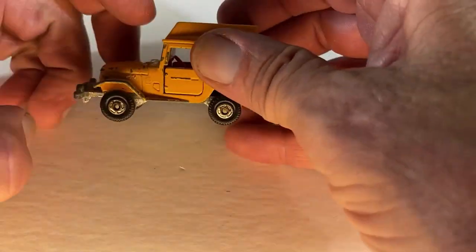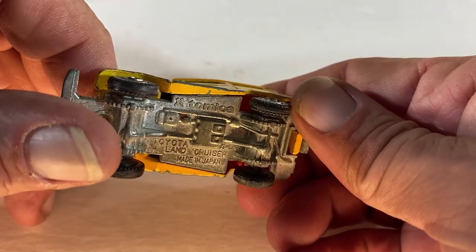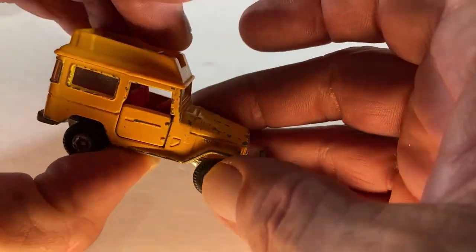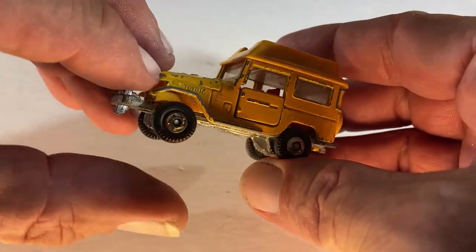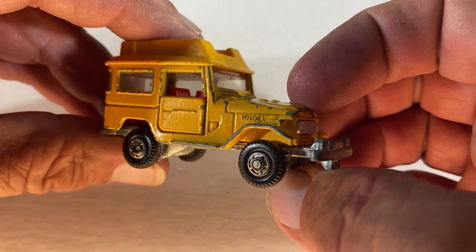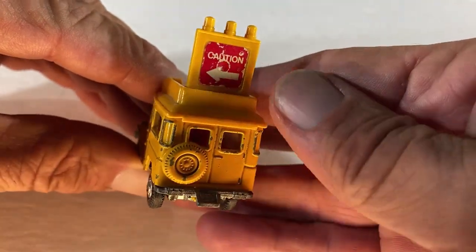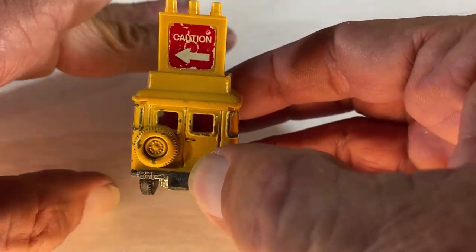This next one, the FJ Cruiser. And this is a Tomica Toyota Land Cruiser, opening doors. Other than the paint, this one's in spectacular shape, even the wheels. And this one's got an unusual feature, a little flip-up board. Caution. Go left. I guess this one parked behind the old snow plow or something.